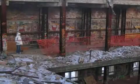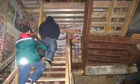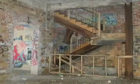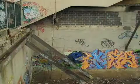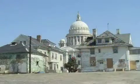It was extremely neglected. Pretty quickly, looters came in and people were stealing pieces of the copper roof. Anything that could be walked away with, people came in and hung out. It became a popular place for graffiti. It was incredibly visible from the highways and the State House.